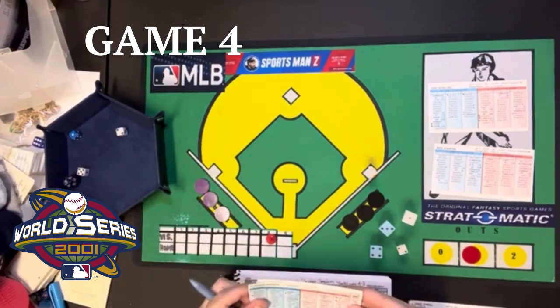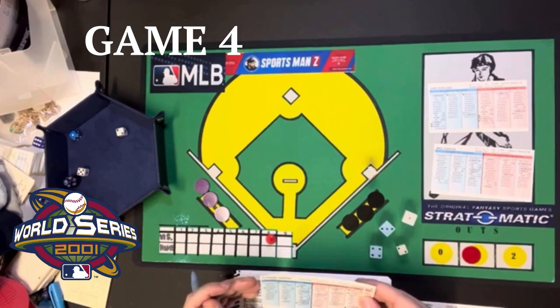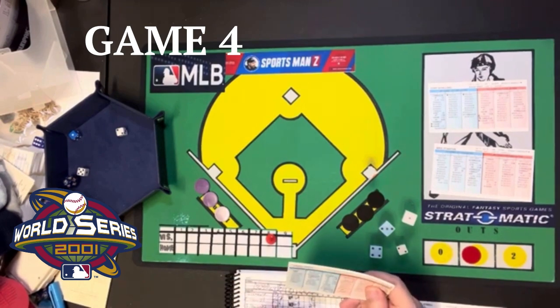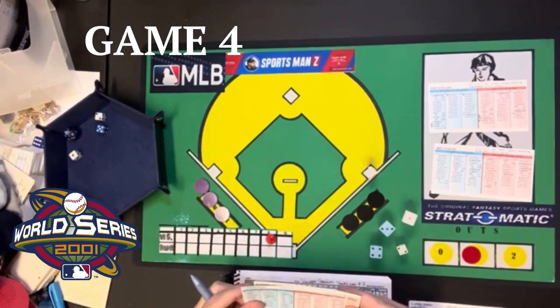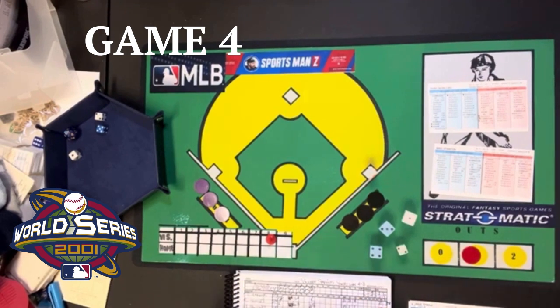He gets a 1-7. That is going to be a fly ball to right. And that brings up Mark Grace. And Mark Grace gets a 5-3, and that's going to be a ground ball to the pitcher. He is a 3E36, and that's a 16.